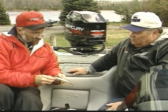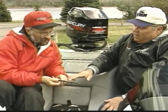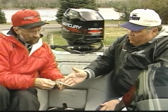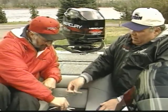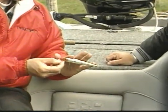Okay, this is the silver with the black. This is the dull one. They call this Tennessee shad, silver shiner pattern. It's a dull finish. And we didn't throw this one today because we had the bright sun out. On a cloudy day or a rainy day, I throw this one rather than the shiny one. That's the one we were throwing today, the silver one, right? We had a lot of luck with this bait today. Now this catches the walleye. Oh yeah, we've been catching walleye.